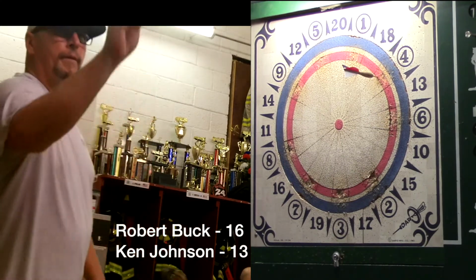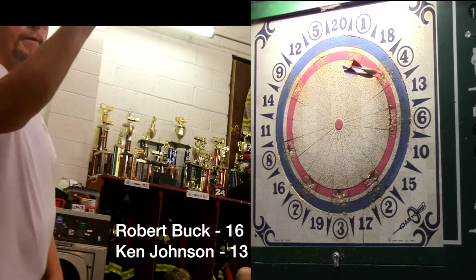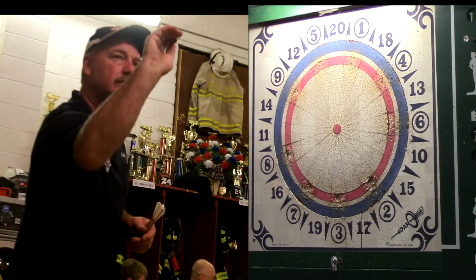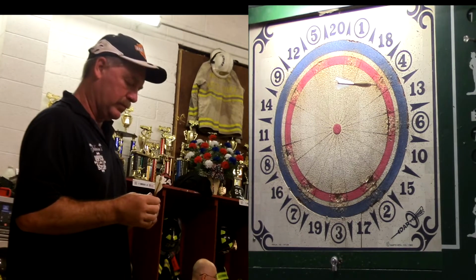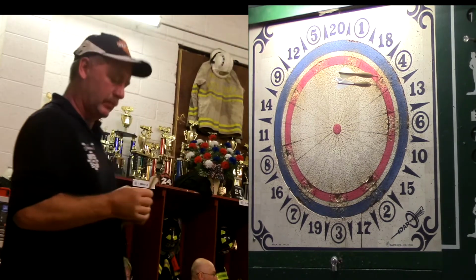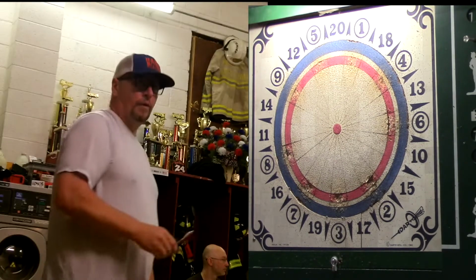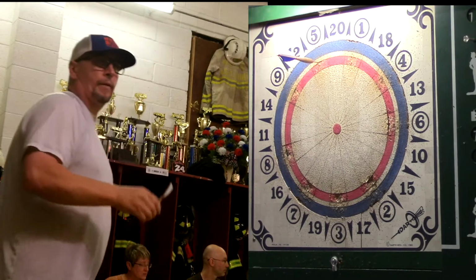Robert leads off the 4th inning with a red. And another red. Plenty of room to shoot at. Hits a trip. Turns it into a big inning. 7 points for him. 23-13. Down 10. Holding darts. Kenny comes back with a single. A red. And misses his third dart, the wrong side of the wire. Walks away from that with 3 points, 23-16.